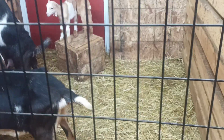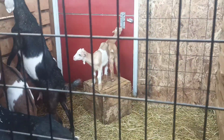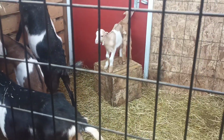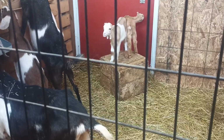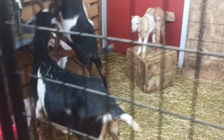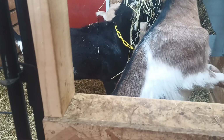Yeah. Look at these guys. Wilma's over here with her mom. Pebbles and Bam Bam are over there investigating things. Good little goats. Gladys came in here and got some grain.